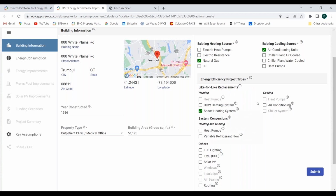And if you wanted to do a like-for-like space heating and air conditioning replacement, you would select those two items. As you see, Epic also supports domestic hot water heating systems as well. If you wanted to model out a scenario for electrification, meaning converting from the natural gas-fired space heating system to either standard heat pumps or high-efficiency heat pumps, variable refrigerant flow, Epic does support those options as well.